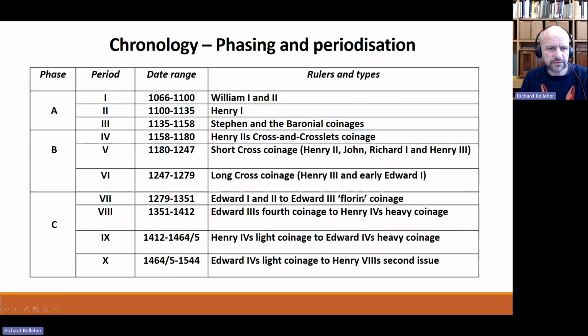So don't be scared by this chart. This is really just to give a sense of how we periodize the medieval period in England and the money that was produced. And the main takeaway really is to look at the phases. The A, B, and C bit, this is the important bit, and what the structure of what's about to come is built around, because there were three quite different phases of coin production during the period.